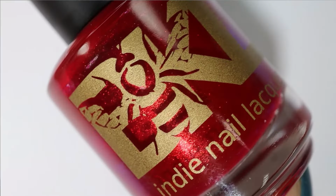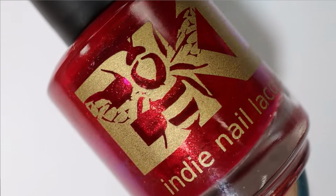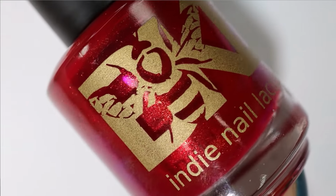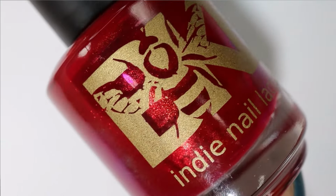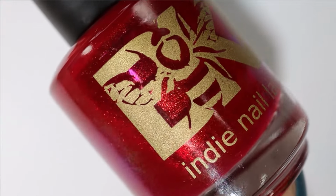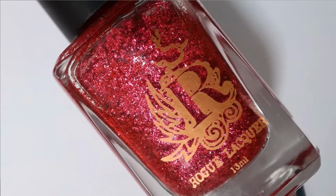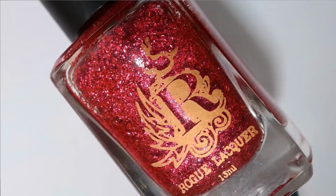It was a combo as well. I wore as a base Bee's Knees Lacquer When Blood Is All. This one is a beautiful, dark, deep, vampy red. I love this base color, and it has original UP pigment in it, so it's got those beautiful shifting pigments that are gold and green and sometimes red. It's so pretty. And then I topped it, after a few days of wear of the Bee's Knees on its own, with Rogue Lacquer Bed of Roses. Bed of Roses is a topper, and it's packed with red metallic flakes.